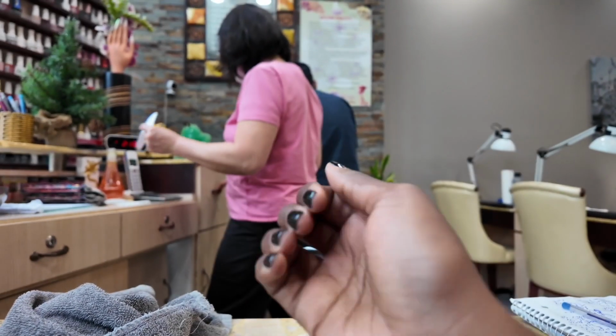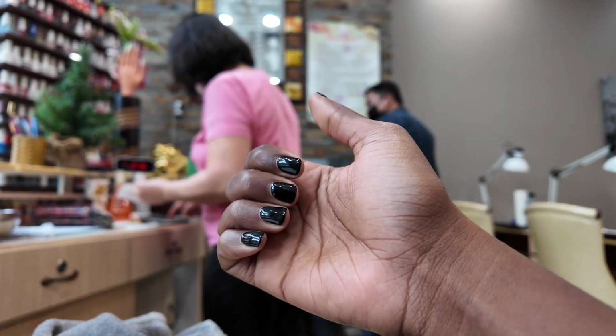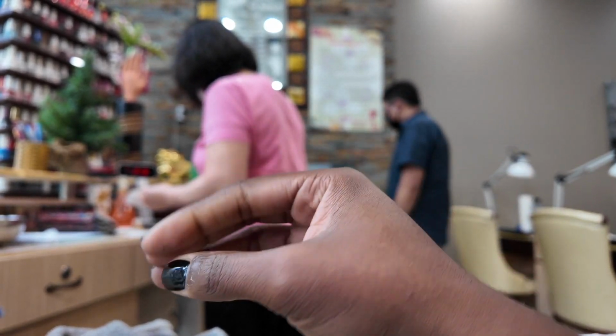Getting them done. I got my eyebrows done though, and my wax, so upgrade these. Super cute, super simple. It's giving winter. I would never go with black normally, but I got my toes done in black and I was like, oh yeah, I need to try this on my hands.